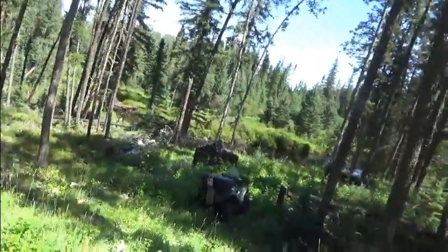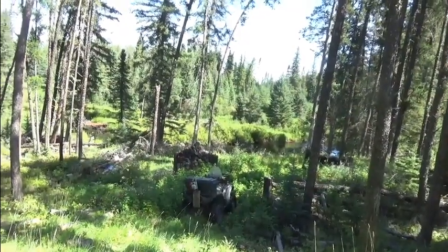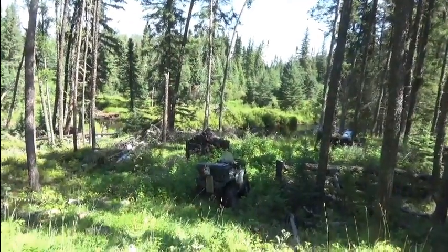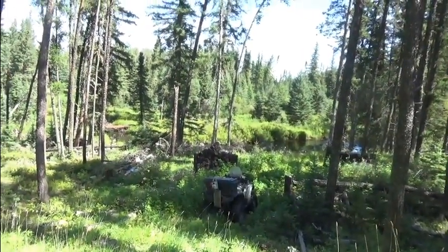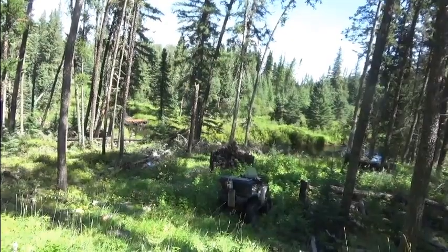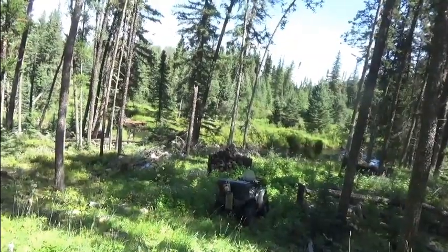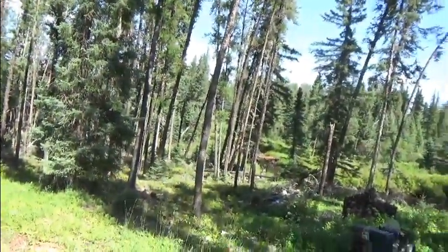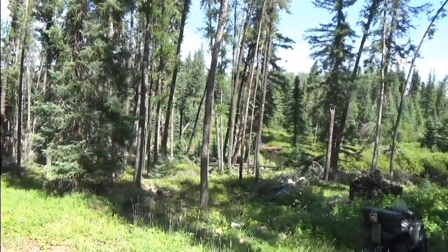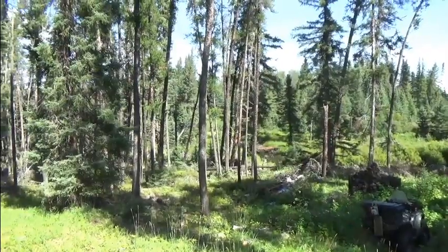Oh, it's nice to be back here though. It's been way too long. I haven't been here since late March, I would say, which would be the last time I was in the bush. Jesus Christ. That's April, May, June, July. It's 4 months. It's probably the longest span of time in my life when I haven't been out in the bush for at least a few days. Just getting old and having a job sucks.